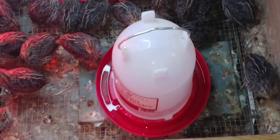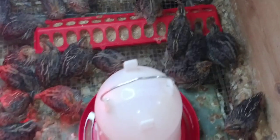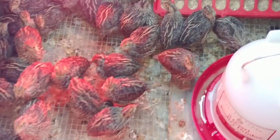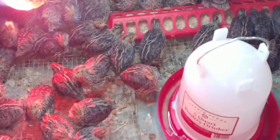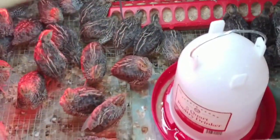Finally was able to put a bigger waterer in. I was having to fill their waterers twice a day, sometimes 3 times a day, so a lot easier now that they are big enough that they don't drown themselves in there. Be interesting to see how many hens I end up with in there. So we'll go back here and let me see what else I've got for you tonight.